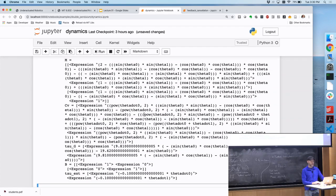Okay, but again, the more of these equations you write, you realize there's a lot of code very fast. The symbolic form of these equations gets big fast.